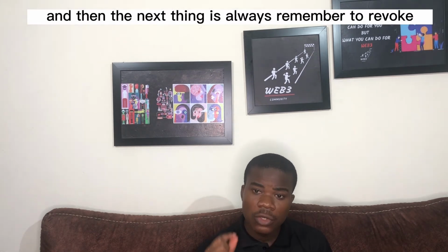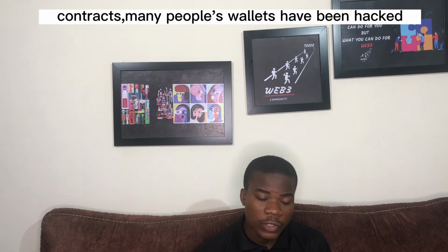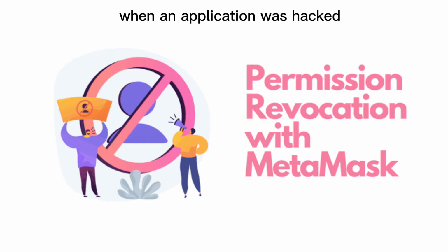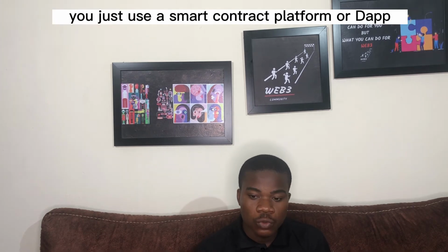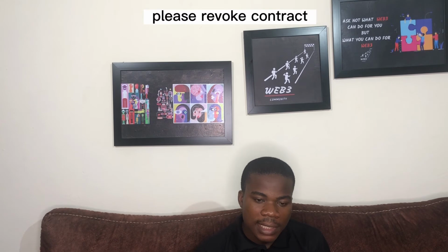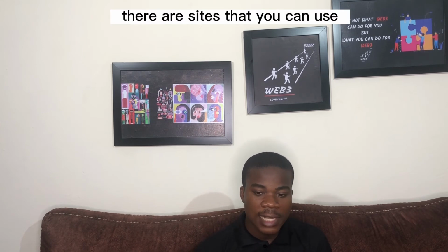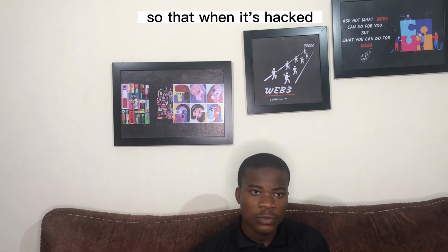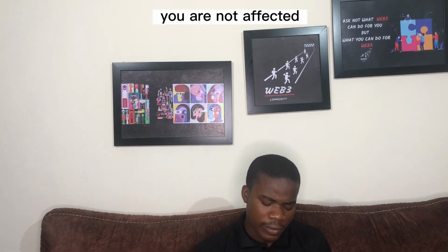They are dust. And then the next thing is always remember to revoke contract. Many people's wallets have been hacked when an application was hacked. So let's take, for example, you just use a smart contract platform or a DApp. Please revoke contract. There are sites you can use, revoke.cash, and you revoke that so that when it's hacked, you are not affected.